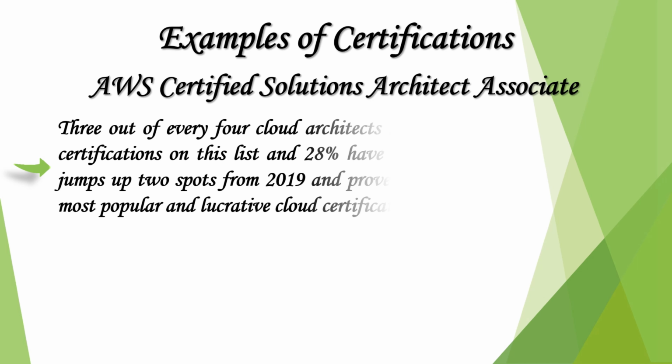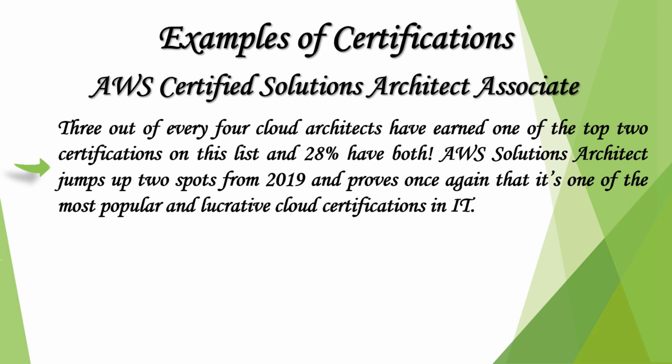AWS Certified Solutions Architect Associate. 3 out of every 4 cloud architects have earned one of the top 2 certifications on this list, and 28% have both. AWS Solutions Architect jumps up 2 spots from 2019 and proves once again that it's one of the most popular and lucrative cloud certifications in IT.